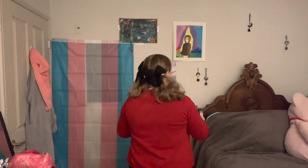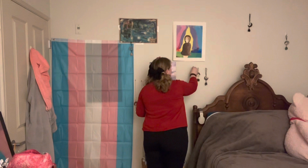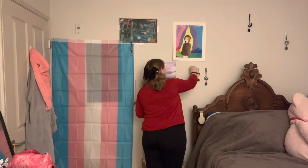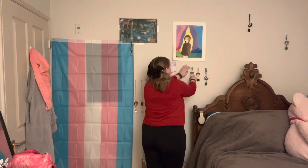I actually have a clear pushpin for it, and I'm gonna go put this on the wall. Here we go. I think the best place would be right here. So let's put that in the wall. And set the owl on top. Cute! Oh, it's so pretty next to my little collection.